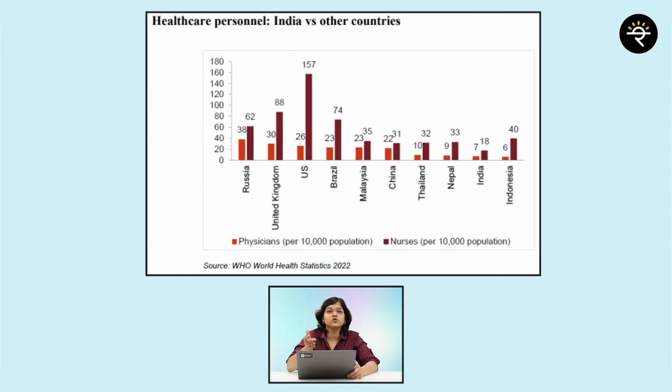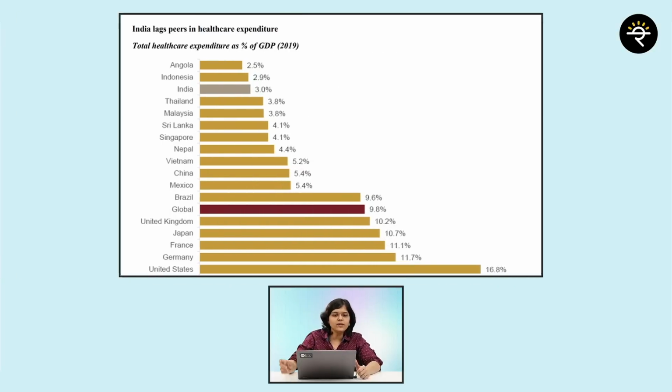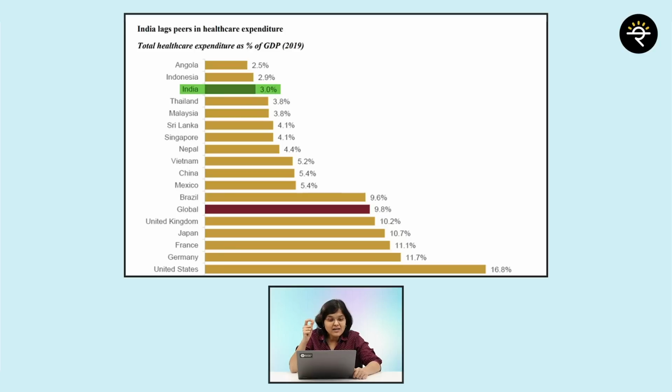If I'm talking about healthcare personnel, India versus other countries, physicians per 10,000 population or nurses per 10,000 population, again India is just at 7 and 18 as compared to someone like the US at 26 and 157. See, if we want to be a superpower, we have to also excel in all areas, not only one, right? Going ahead with total healthcare expenditure as a percentage of GDP, India is only spending 3% of GDP on healthcare. And someone like USA is at 16.8%. Acha, forget USA. What is the global average? The global average is also at 9.8% and India is only at 3%. Well, now if you have looked at the industry analysis, you will find that yes, there's a lot of penetration which is still left in India in this entire sector.